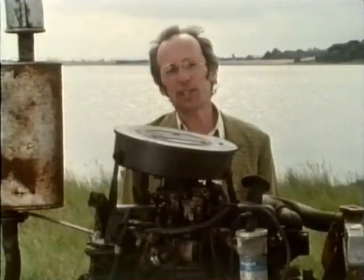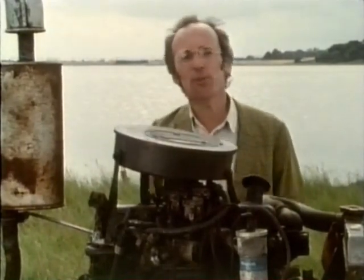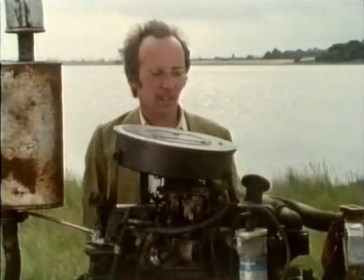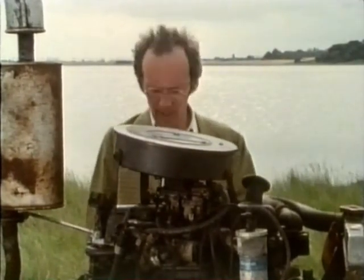The engine's really a victim of its own success. Despite its disgusting exhaust, it's such a reliable and potent source of power, it's made the car and all sorts of other machines completely indispensable. It's so central to our modern way of life that there's almost something rather religious about it.